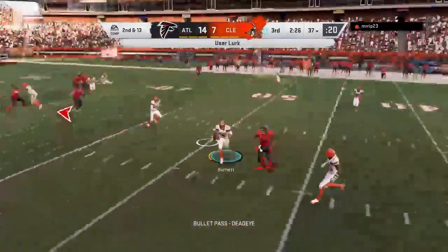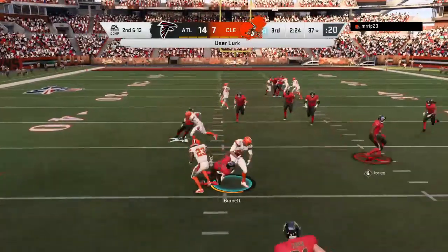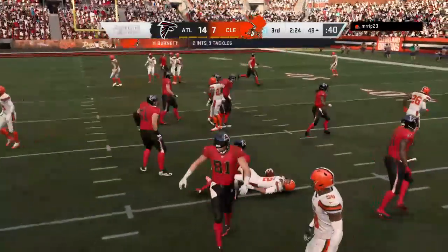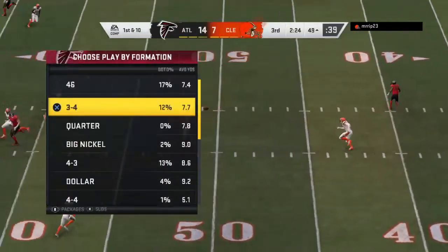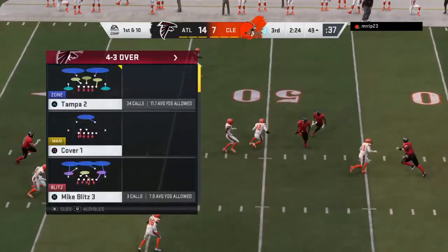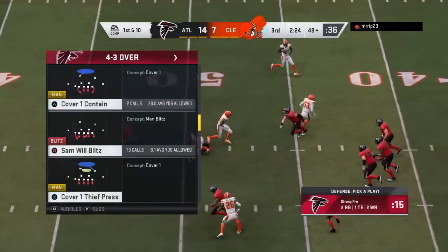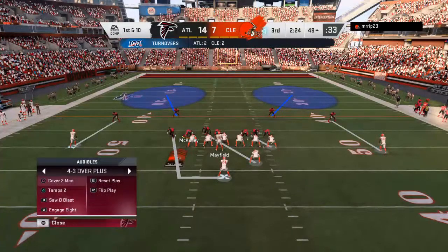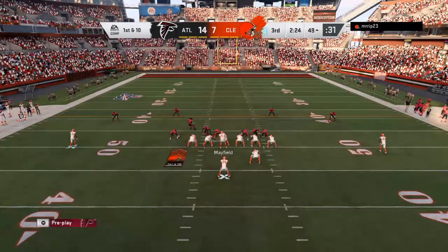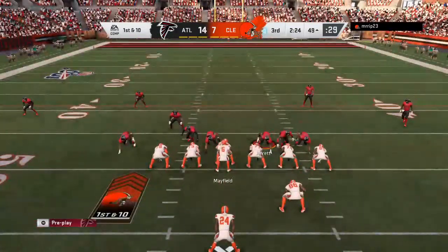Ryan looking for Jones, and it's intercepted. Picked off by Morgan Burnett, and they'll set up shop right near midfield at the 49-yard line. So that's back-to-back drives where they've thrown an interception. Ordinarily, we look at the offense and say, what's going on with your scheme? Maybe we should look at the defense and just give them a whole lot of credit. They've got them frustrated right now.